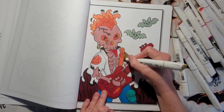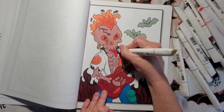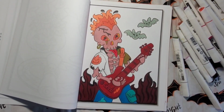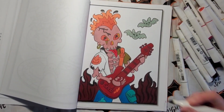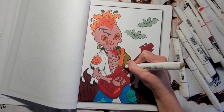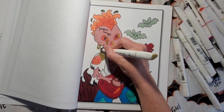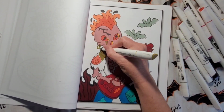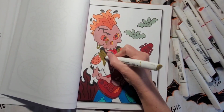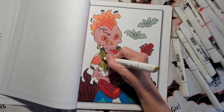Using this color. This is green tea. I like it. I like green tea. I like using greens more now than before, and yellows. Green and blue pants here.